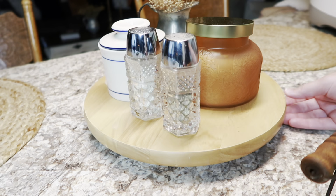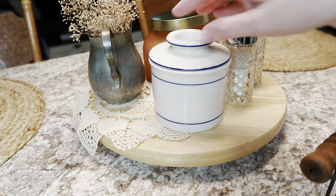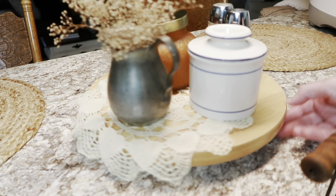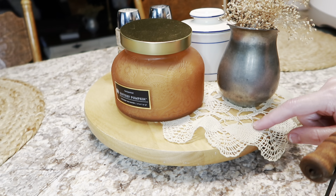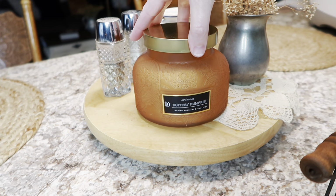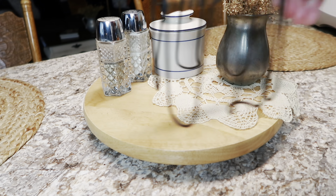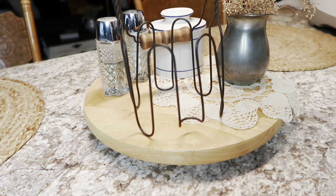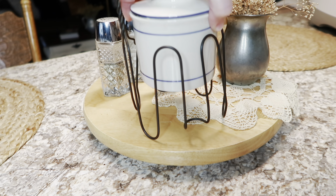Okay, so right here on my bar, I have just some salt and pepper on a Lazy Susan, my butter bell, y'all saw that in a previous video, my little thrifted creamer here, and thrifted doily, and then I got this beautiful candle from Hobby Lobby. And what I want to do is take this, put it up here, and I thought about putting my butter bell in it, but I don't know, let me look, y'all.